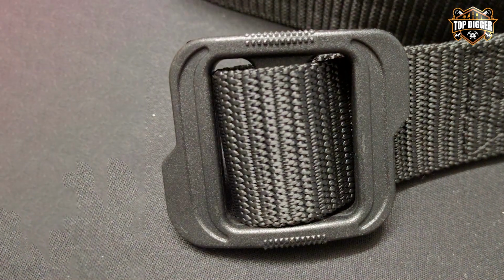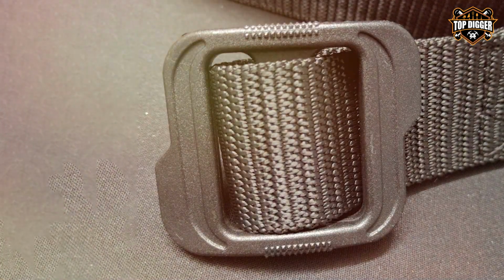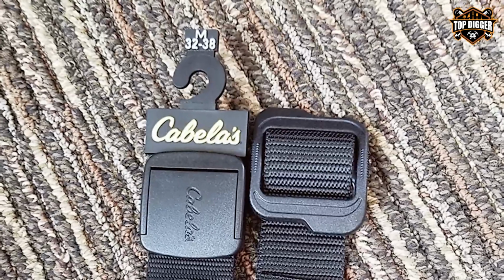That concludes our in-depth look at the 7 best tactical belts. We hope this video helped you find the ideal belt to suit your requirements.